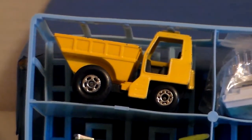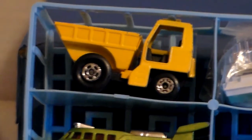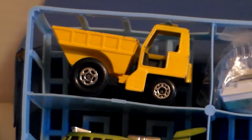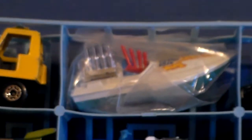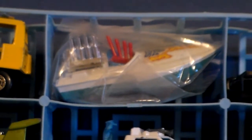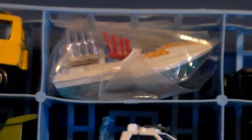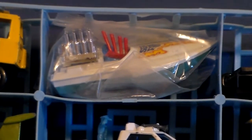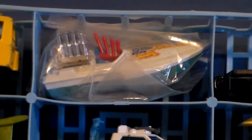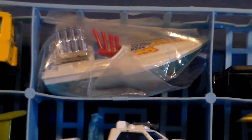Alright, you're looking at a Foundry dump truck. This is one I think I already have one of. It's in another video, but it's one I wouldn't have picked out as a kid, but it's in really good shape. I had several of these, and I put this in a bag because you see the red stacks, that side broke off, so I didn't want them to get lost, so I put that Seafire in the bag.